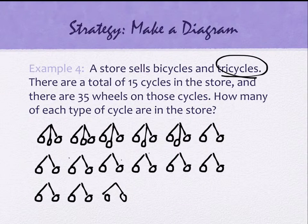Yeah. How many bikes do I have? Ten. You guys are saying you just don't want to say it out loud. That's fine. 10 bikes. And how many trikes? 5.